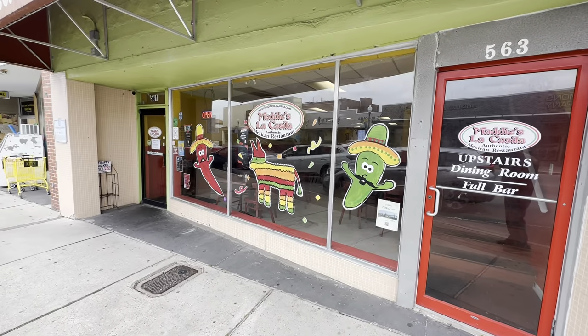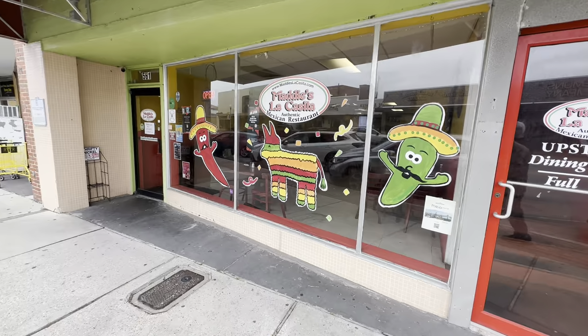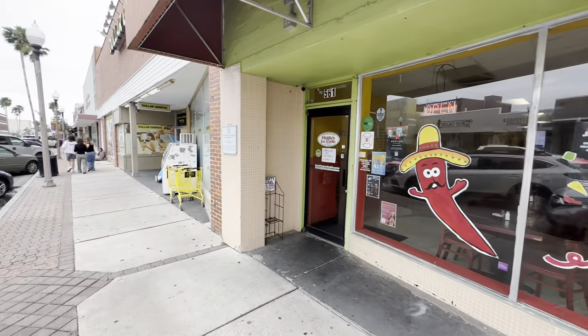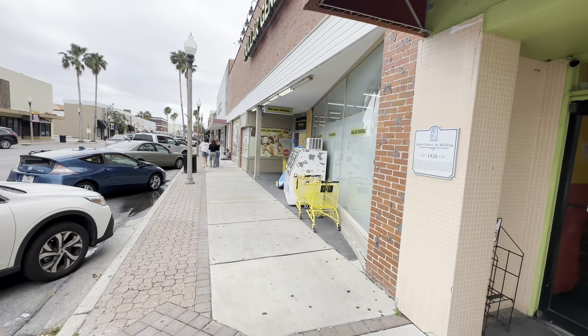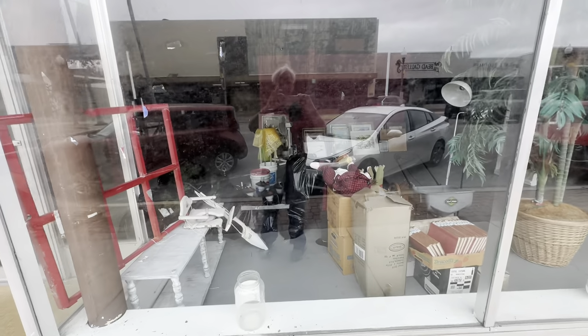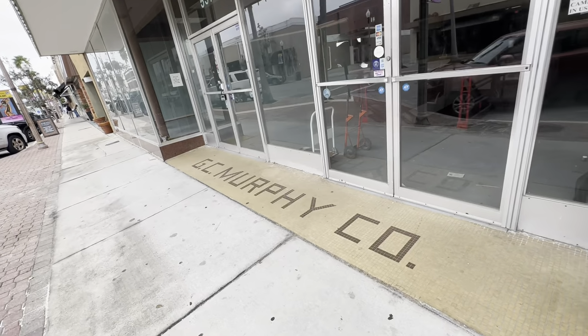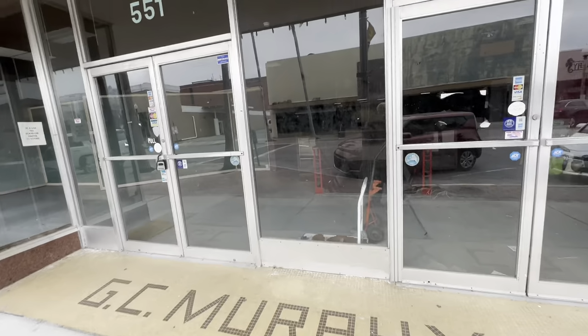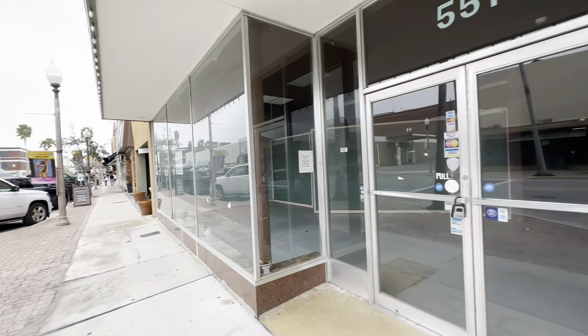Next place to come to is Maddie's, which is a Mexican restaurant. Again, a lot of chalk art in the windows. And here's the infamous Dollar General. Now this Elegant Endeavors Antique Shop looks like it is closed down now, but it looks like at one time it was the G.C. Murphy Company. I don't know if that was a department store or what that was at one time.